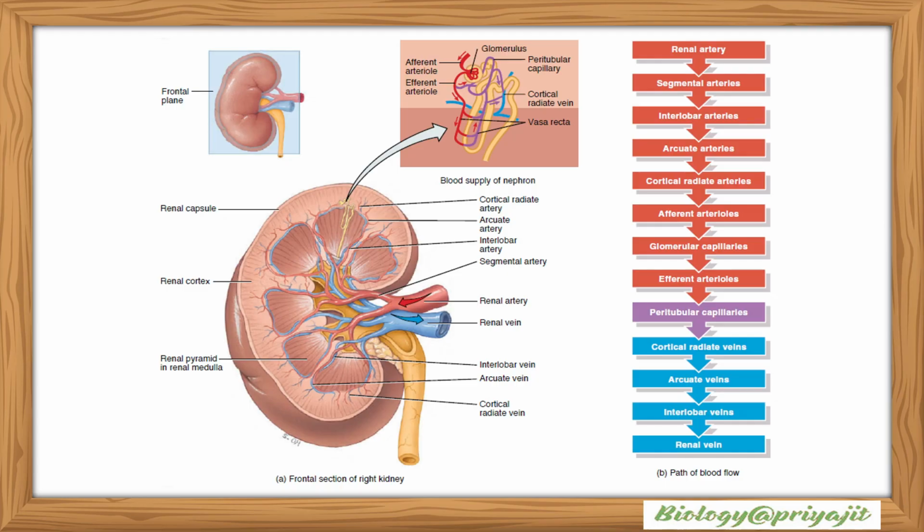Blood flows as follows. The renal artery enters the kidney and branches into segmental arteries. Then segmental arteries give rise to interlobar arteries in the renal columns. At the pyramid bases, they become arcuate arteries. Arcuate arteries give rise to interlobular arteries which supply the renal cortex. Each nephron gets blood from an afferent arteriole which forms a capillary ball called the glomerulus. Blood exits the glomerulus through an efferent arteriole which forms peritubular capillaries around the cortical tubules of the nephron, then vasa recta around the medullary loops.